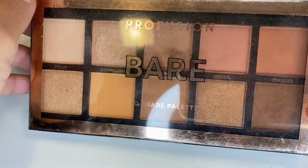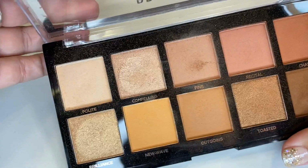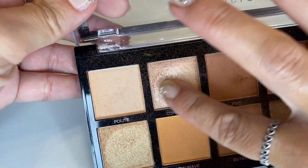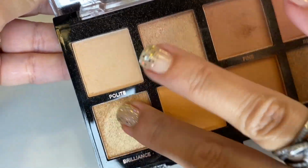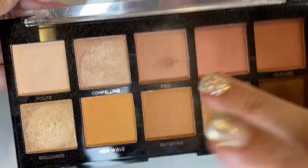I cannot tell you how many times I've worn this. I grab for it a lot for work when I just do not want to think about what I'm putting on my eyes. Compelling and Brilliance, I both love. I switch between them as which one is going to be my all over lid color. We'll go ahead and do Toasted too.